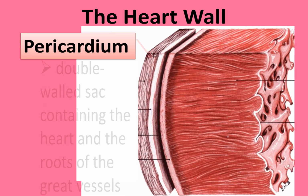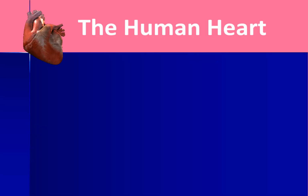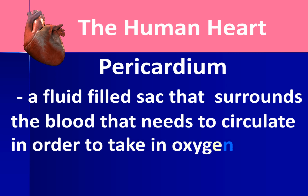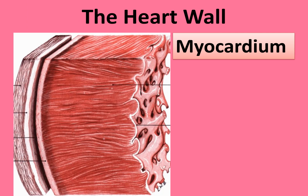The pericardium is the double-walled sac containing the heart and the roots of the great vessels. Pericardium is a fluid-filled sac that surrounds the blood that needs to circulate in order to take in oxygen and take out carbon dioxide. The next part is the myocardium.